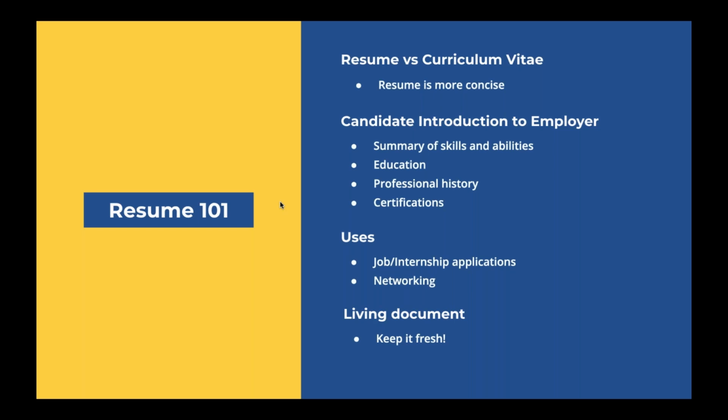And we felt that the best place to begin was just a resume 101 slide to talk about what is a resume. In most of the world, a resume and a CV are synonyms. In the United States, a resume is a bit different than a CV. A resume is a one-page summary, typically one page, of your work experience and relevant background to the job that you're applying for, where a CV is going to be a bit longer.